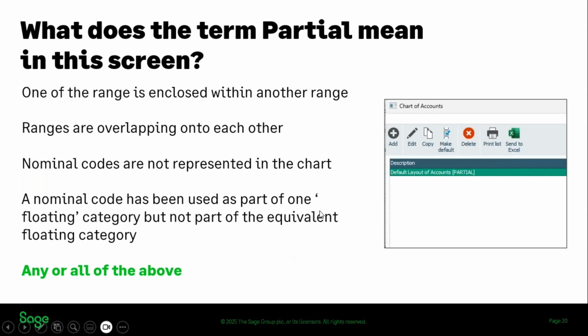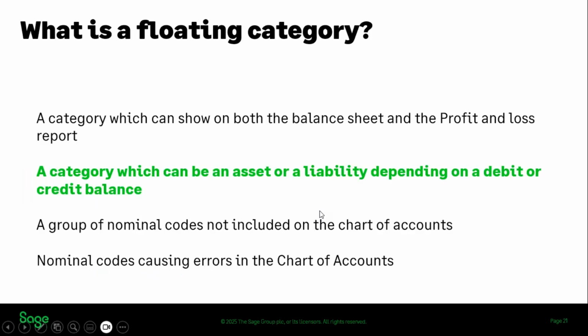Now, the next one was: what is a floating category? Now, this is a really tricky one, and I think this was one that we maybe struggled to get across sometimes, of exactly what a floating category is. But it is a category that can be an asset or a liability depending on a debit or credit balance.